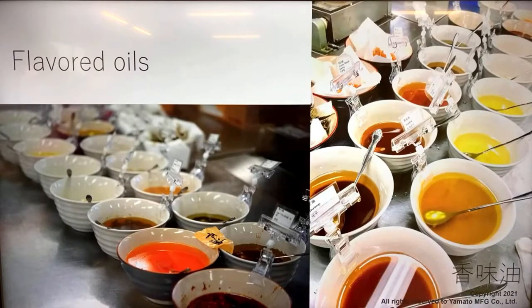Lastly, we have flavored oils. These oils are made in very similar ways and are prepared similarly. We use only certain types of oils for the base oils. The basic rule is not to use oils that already carry strong aromas, because the flavors of the ingredients infused into the oils would be overwhelmed.